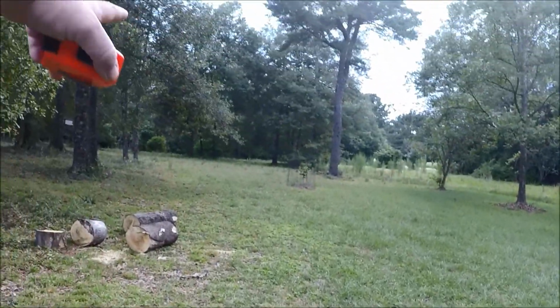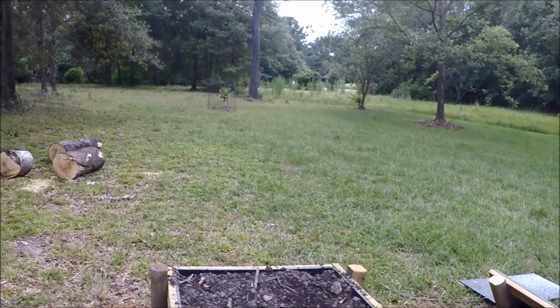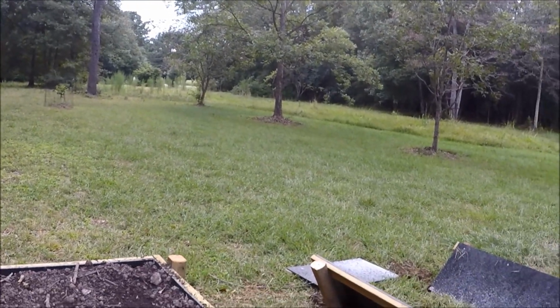And what I'm going to do is go down the row. And if these work, I'm going to make two more right there. I'm going to have four. I'd like to have 10 going that way if those work. Then I'll put 10 more on the side and have, you know, 20. Plenty of growing area.